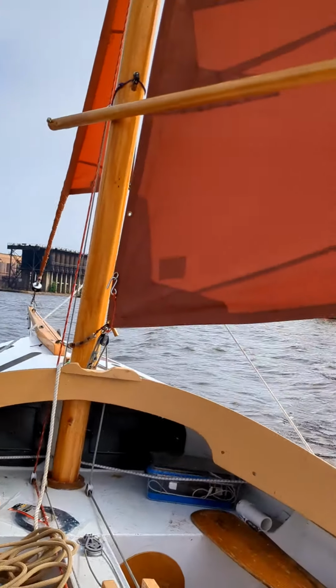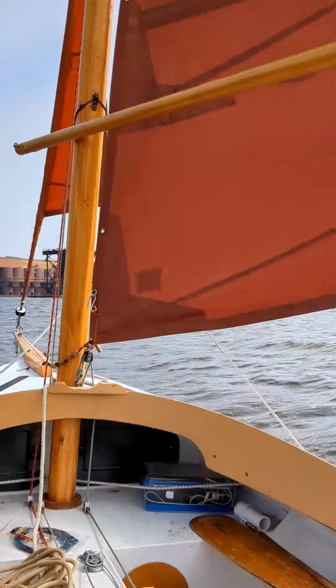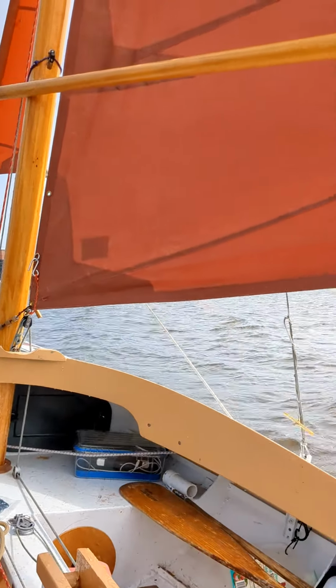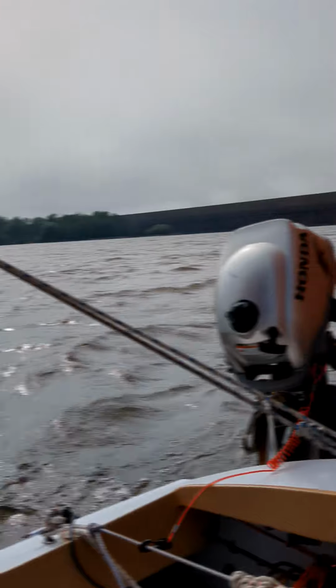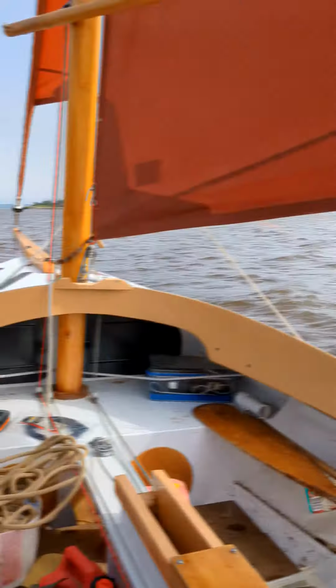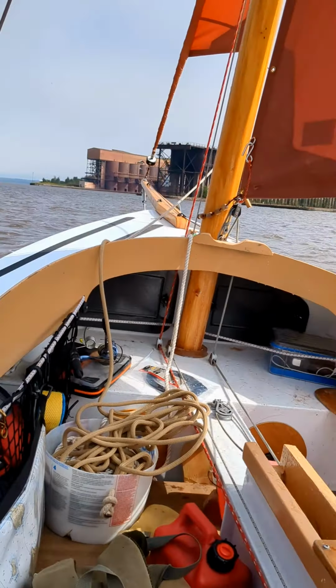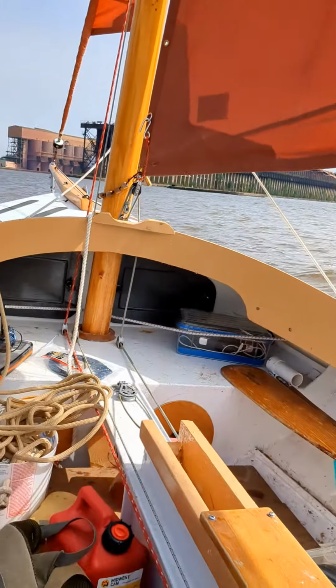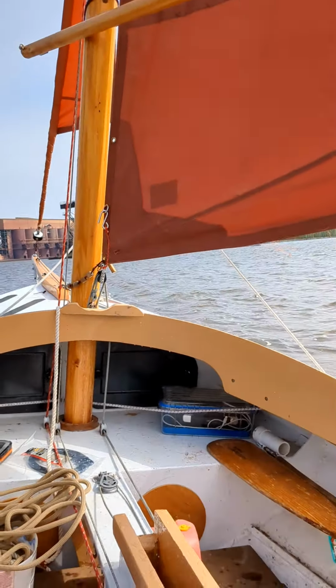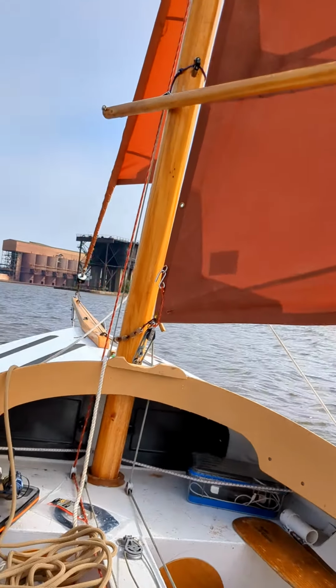I'm sailing with full mainsail and just a little bit on the mizzen. I have the mizzen pretty loose. I'm getting some pretty big puffs off the lake, and still moving along at 3.5 to 4.5 knots, just taking it nice and easy.